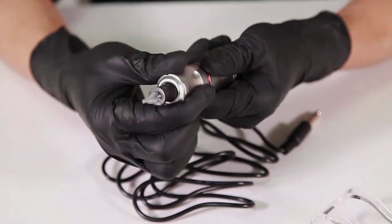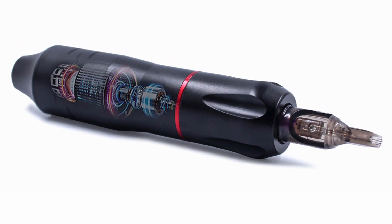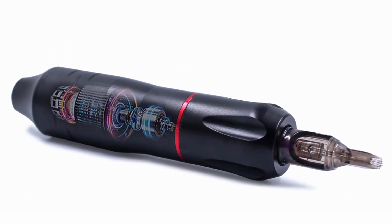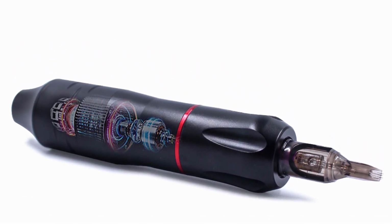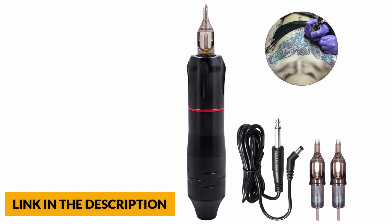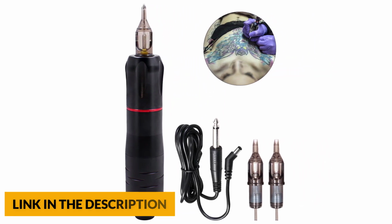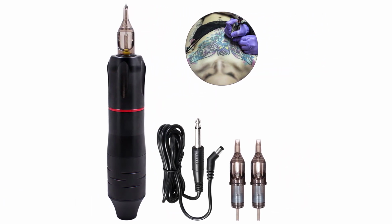This rotary tattoo machine uses the most advanced production technology, a powerful motor, and an advanced gear system to ensure that this pen works stably and lastingly during use. Even if it is used for a long time, there is no heat or noise generation. The complete pen is an excellent choice to accompany your creation.